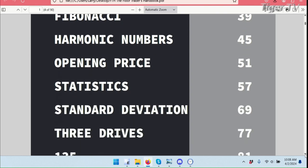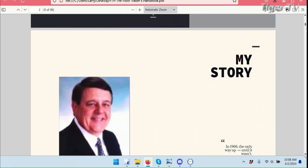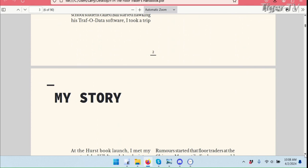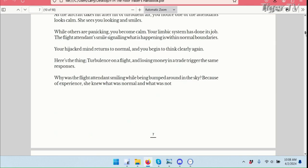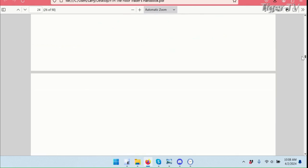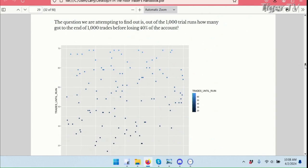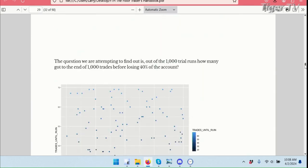We're going to talk about standard deviations. You already know three drive, volume spikes. You don't need to know my story. I've done this for many, many years. What we're going to do now is go down into the bulk of this, which is down around page 50, I believe, so we want to get down a little bit farther here. All this stuff, you've seen before. Well, if you've had the Floor Trader's Handbook, you've seen it.